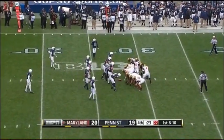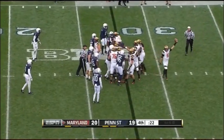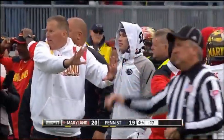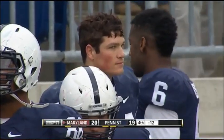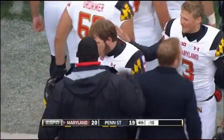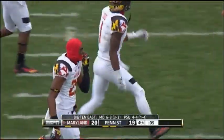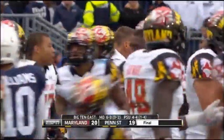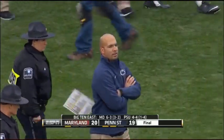And what a huge win this would be for the Terrapins, handing Penn State their 4th straight loss, and winning for just the 2nd time in 38 meetings with the Nittany Lions. And this is also win number 6 to make the Terps bowl eligible. It was Brad Craddock with the game winner, a 43-yard field goal with 51 seconds to go. And Maryland hits the road to beat Penn State.